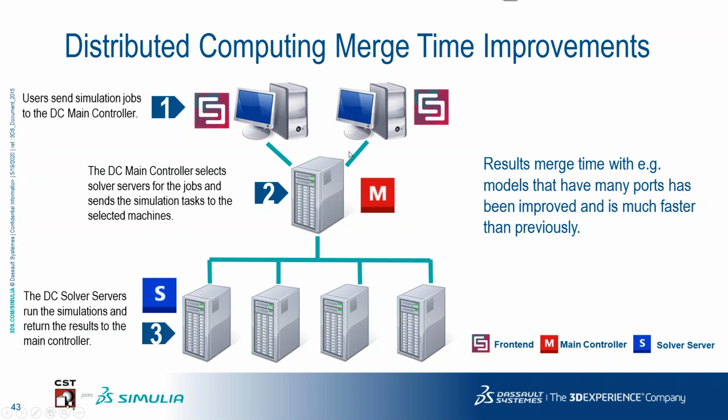Another acceleration technique is called distributed computing. For example, imagine that you want to run a simulation with a lot of excitation ports. What you can do is distribute those simulations on 4 different computers. And basically, when you want to get the results back, you have to merge all the results that were simulated on the 4 computers. So what we have done in CST 2020 is improve this merge time in order to get your results back to your computer.